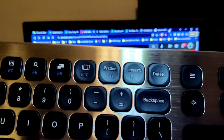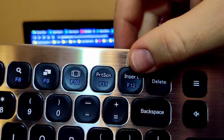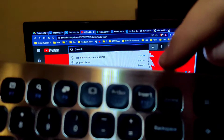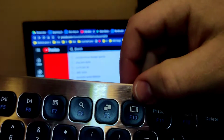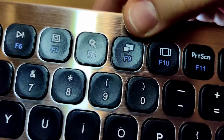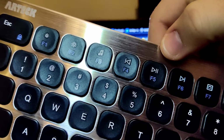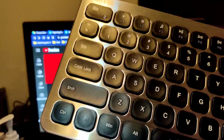So as you guys can see, there's the insert. I think the insert is make it so you can track in between each different thing. It's still kind of confusing how that works out. This one changes your display settings. This one is for you to take a screenshot. This one, I don't remember what this one is, but this one is for you to search up something. And yeah, this is a play and pause. So this is actually a fantastic keyboard because this will allow you so many different functions.